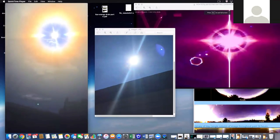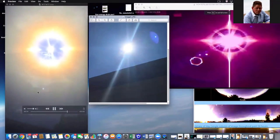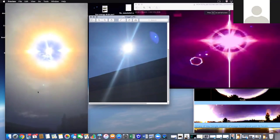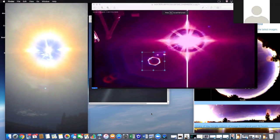Look at that. Now, the picture that I have just to the right here, this is what it looked like 5 minutes later. So that video on the left, and then we look over on the right, that picture in the rose-colored, which came from the ISS. We were comparing this picture to this picture. Look at that. Wow. Interesting. Very, very interesting collaboration of everything.